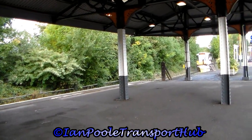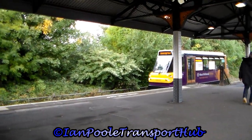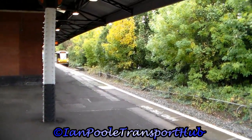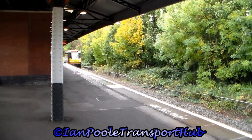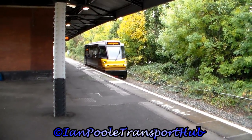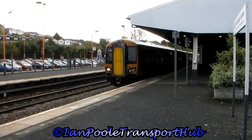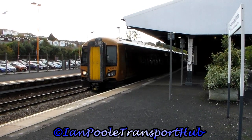Coming in to terminate off the Stourbridge branch is people mover 139002. And there goes 139002 with a nice little toot, working the 11:15 service to Stourbridge Town. Next to depart is 172211 and 172217, working the 11:18 West Midlands Railway service from Worcester Foregate Street to Whitlocks End.